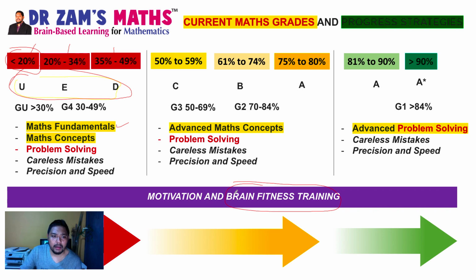So we are not talking about just the math concepts, right? We're not just talking about problem solving. We are also talking about how your child's brain is able to solve problems using math. So there is a reason why Dr. Zams Math is very focused on brain-based learning, right? Brain-based learning is very important. Motivation is very important. So if you look at children who are not performing in this spectrum here, right, your child needs motivation and brain fitness training, right? So just like I mentioned to you, we do have a brain fitness training which is called Infinito Brain Fitness Training, right? So this is something for you all to take note.